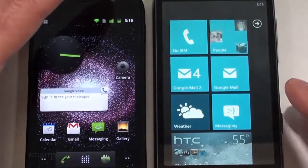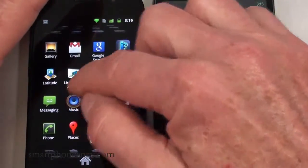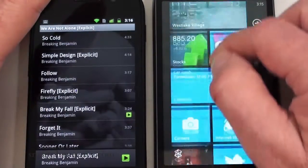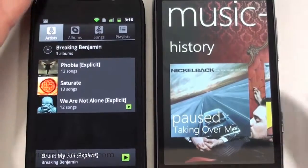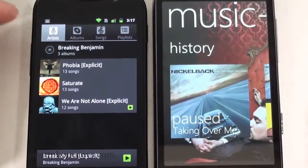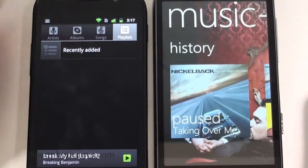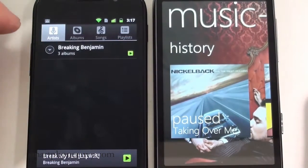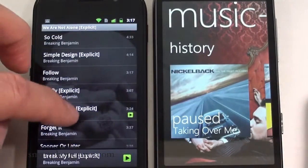Alright, let's take a look at the music application on the Nexus S and HD7. On the Nexus S we've got artists, albums, songs, and playlists, as you can see. One thing that I thought was, I don't know about unusual, but definitely different.